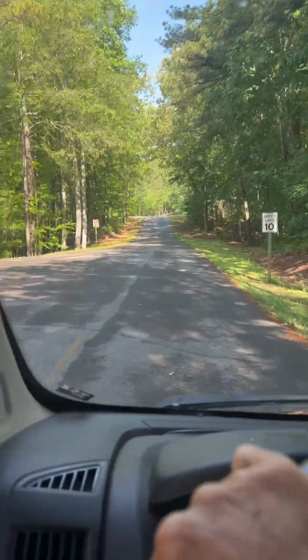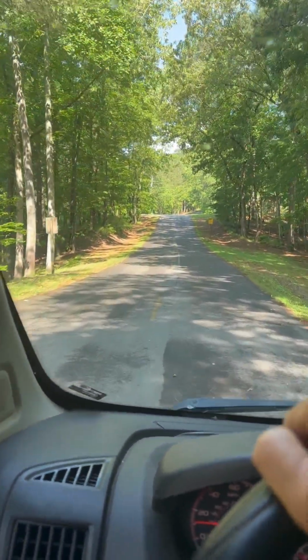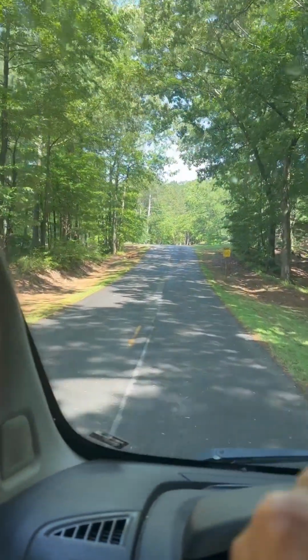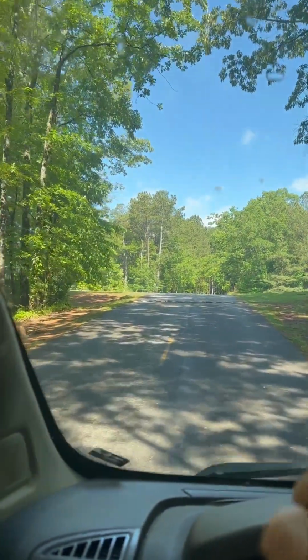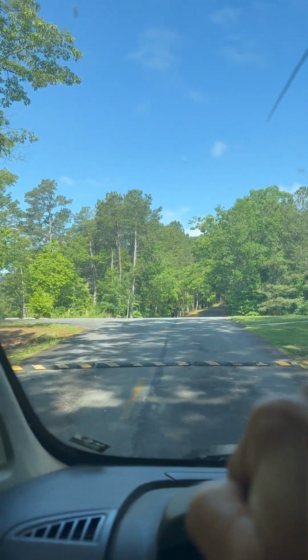Continue on down the road. We will come to our second bathhouse, which is more traditional. It's an older one. It hasn't been replaced yet, but it's still a nice facility. There are separate men's and women's rooms, each with 3 showers.